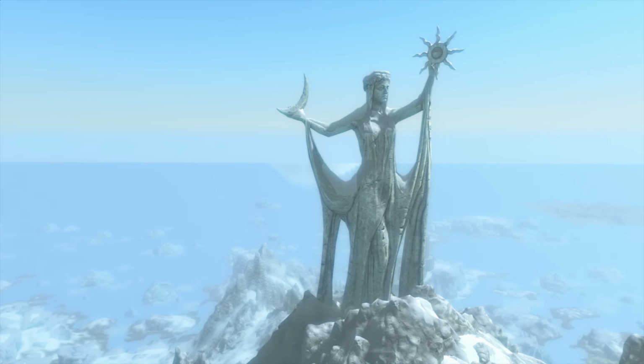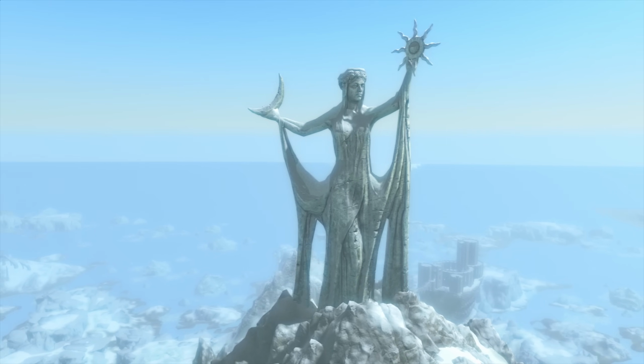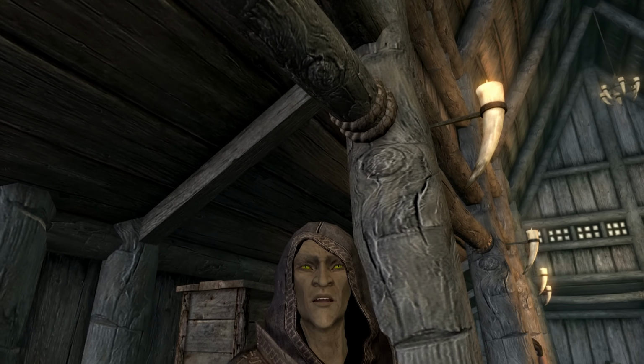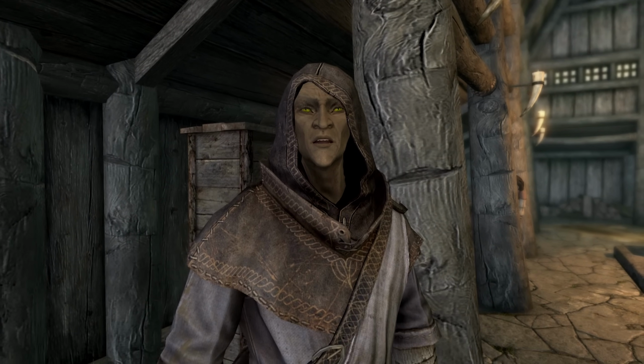What makes this artifact so useful is that you can do away with carrying around endless soul gems to restore your enchantments, as the Black Star stays intact once it has been drained. And considering how often you find human enemies who have all grand souls, the Black Star is so much better for enchanters.